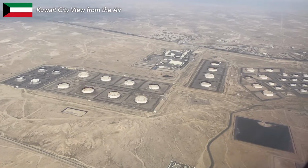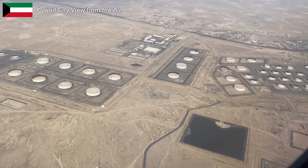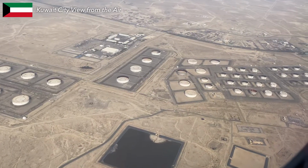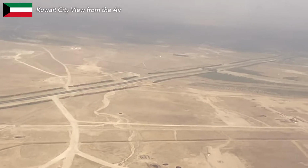Good day, Kuwait. Let's take in the sky view. A sight not too common for someone like me, used to the lush greenery of the Asia Pacific. It adds a touch of mystery to Kuwait and the Middle Eastern countries from my perspective.